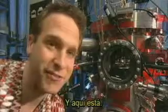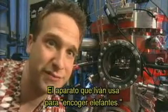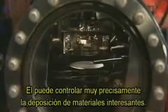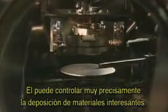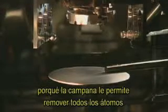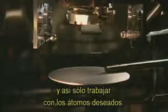So here it is, Ivan's elephant shrinking device. Well, obviously he isn't shrinking elephants. But he can very carefully control the layering of atoms to make substances that he wants to work with. He can do all this because this chamber allows him to remove just about all the atoms so that he can work with only the ones that he wants.